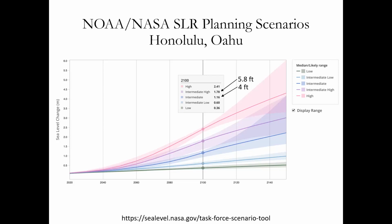I don't like it, frankly. I don't want my tax dollars going to bail out homeowners that have been ignoring the process of sea level rise, hoping for a better future. The answer to the question, in my mind, is this is a wicked problem. You planners know what wicked problems are. There's no good solution where everybody goes away happy. There are hard decisions that have to be made.